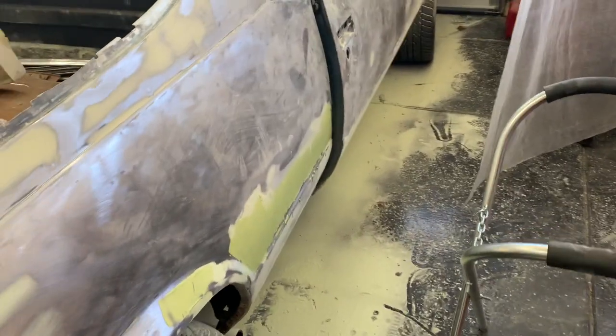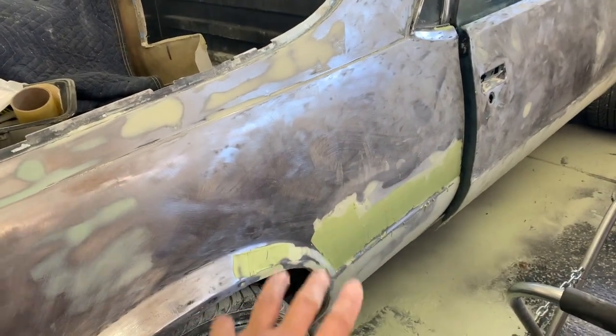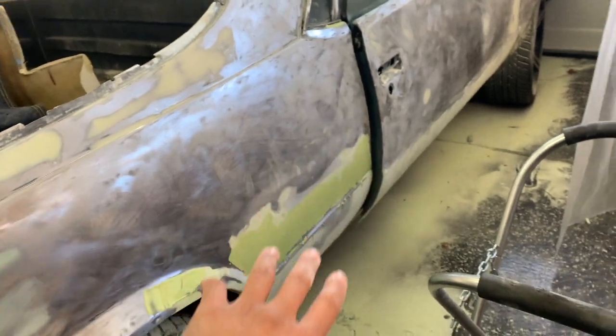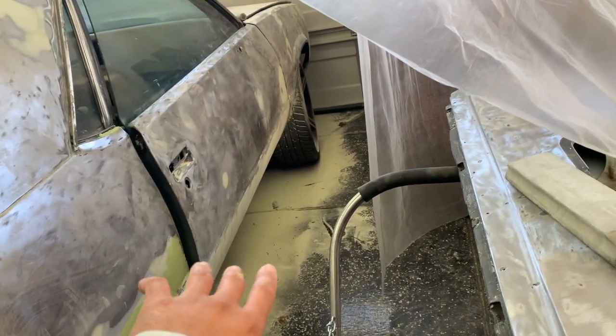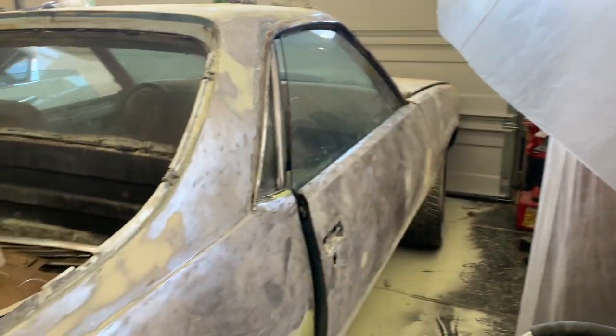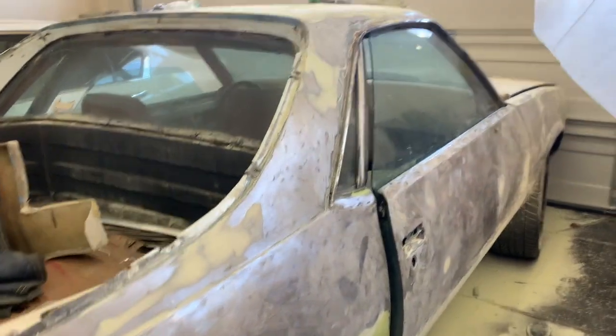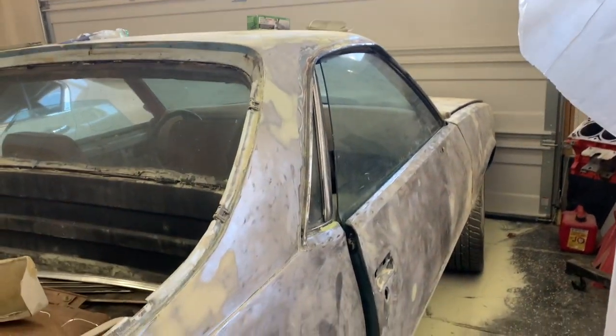But anyways, the areas that I was talking about, I had to re-go over these areas right here. I gotta just sand that down, and sand the rest of the bottom of the door down over here. Everything up front is already handled. Everything back here is already handled. So all of that is already good to go. And then we got to remove that drip rail.